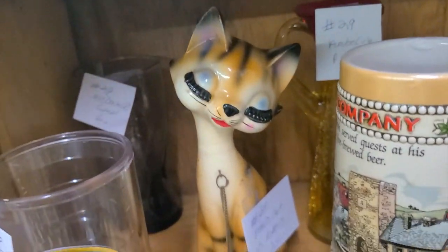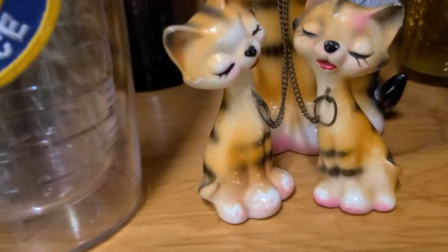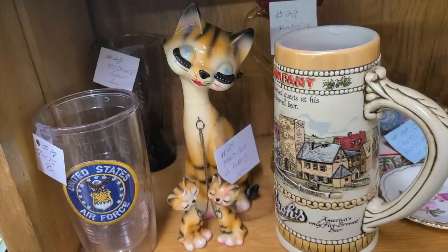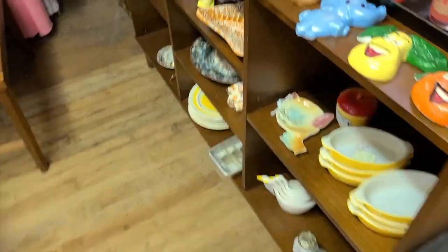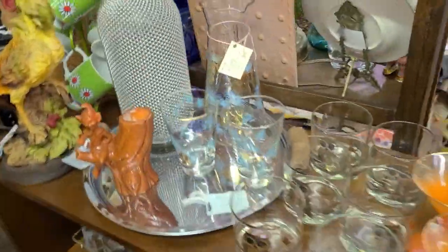This is a cool cat figurine. It's a mama cat with 2 baby cats. I do have a tiny cat collection. I really thought about getting this eyelash cat. It's highly collectible with mid-century collectors, but it was $25 and it was chipped, so I did pass it up.